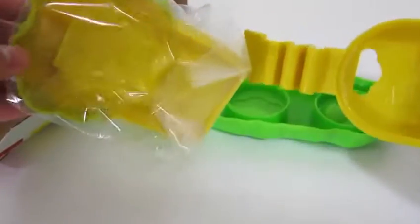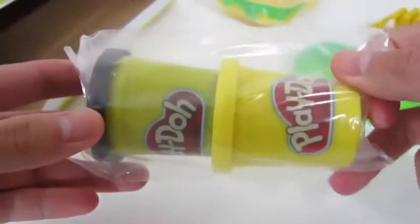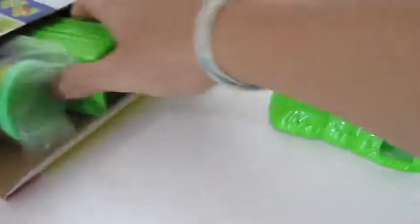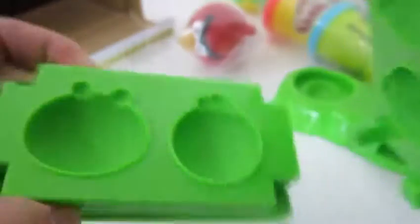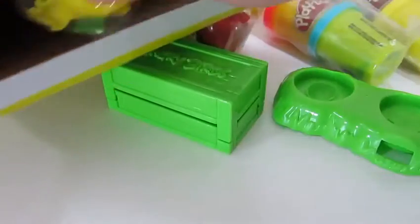Here's the launcher and the base for the launcher. This is the base for the towers. And here's some of the Play-Doh that they provide. Here's some more Play-Doh. Nice, we get more Play-Doh. And here's an Angry Bird box that we can knock down. It also acts as a mold. And here are some more tools for our playset.